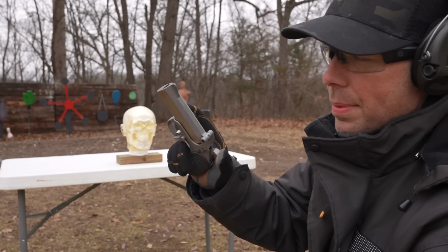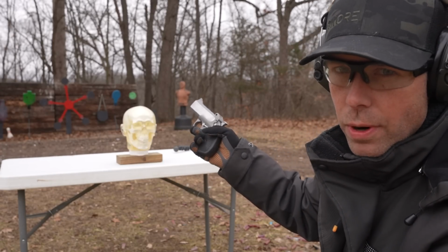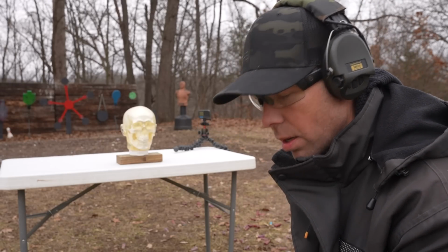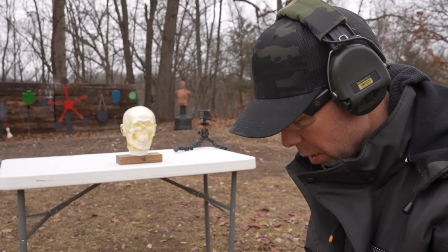Okay, obviously the Cyclops Thumper is a very close-range weapon, so we are at very close range, probably 5 feet away, maybe even less, and once again, we are gonna shoot the 300 grain hollow point that we've been shooting all day.